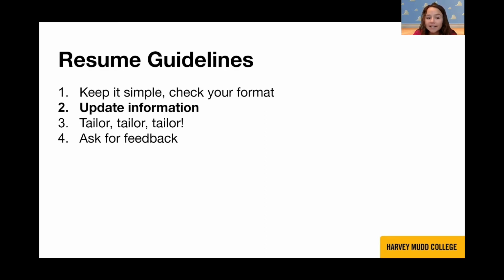The second guideline that I included is to make sure that you're using up-to-date information. We just finished a semester and we're just about to start a new one. Make sure that your final projects that are relevant are included, your coursework, any project experience, and update your GPA as necessary. The basic run-of-the-mill stuff. Make sure that you're not using the same resume that you used 2 semesters ago, because it's not going to reflect you in your current experience.